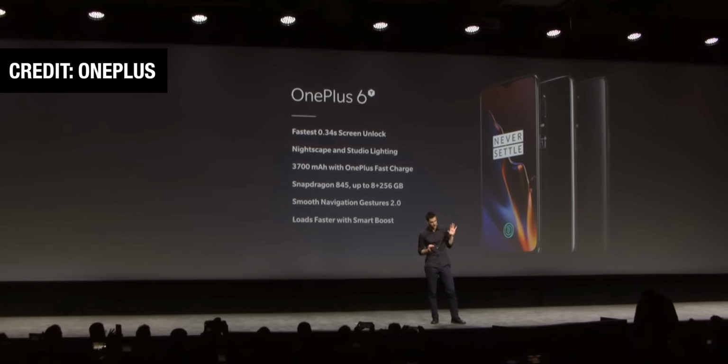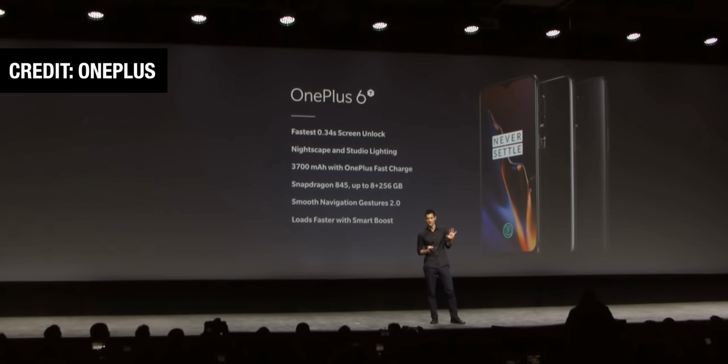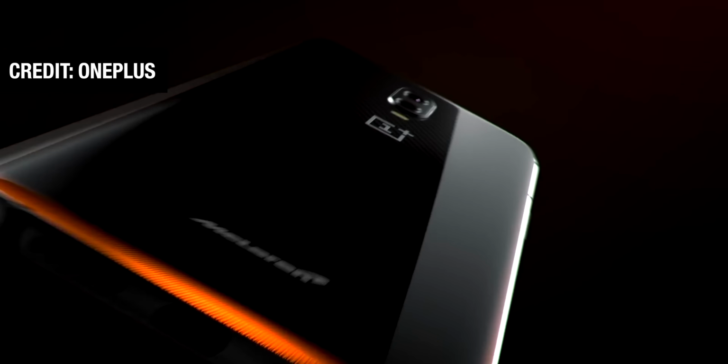The OnePlus 6T was released in November of 2018, and a short month later, this version of the 6T came out, the McLaren Edition. Now, don't worry, this review will apply to both versions of the phone, since the McLaren Edition only came with some very minor upgrades, which we'll talk about a little bit later.